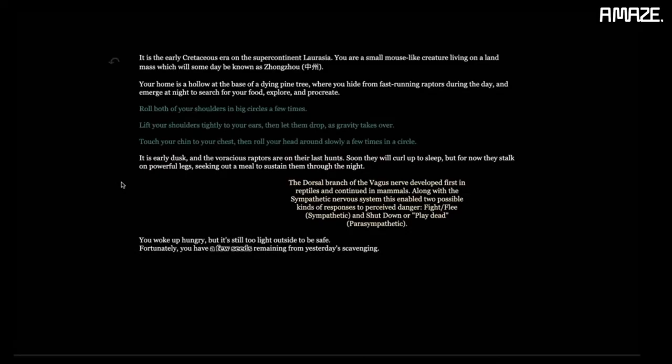So you woke up hungry, but it's still too light outside to be safe for a small mammal. Fortunately, you have a few seeds remaining from yesterday's scavenging. So players, I want you to take your food that you got. Maybe it's seeds or something else. I have some almonds and some pumpkin seeds, and just eat some of those a little bit at a time. Maybe even using both hands like a little creature.